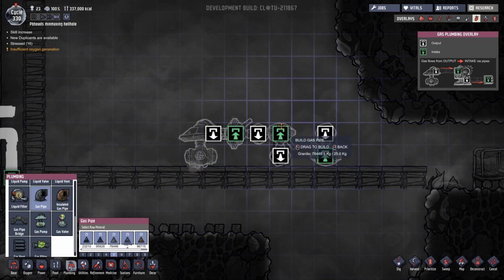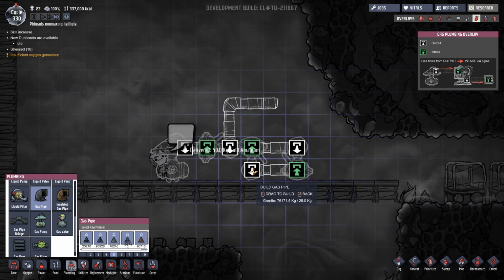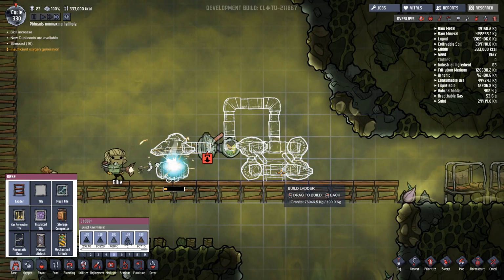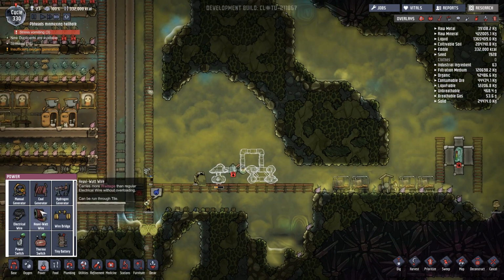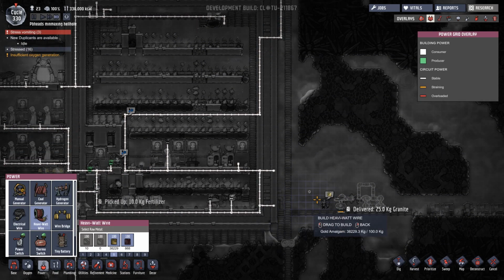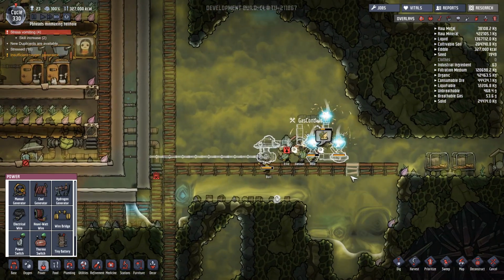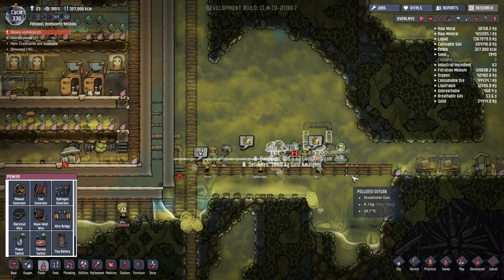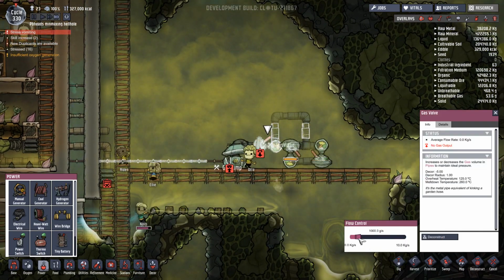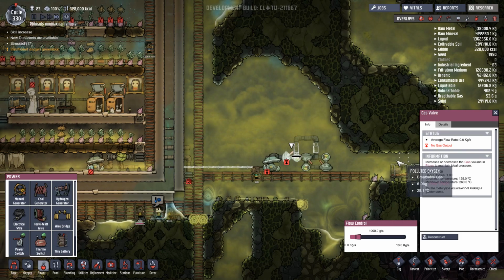So, you go up here, and then you down here. And then, no, you should be able to use that. And then I need to power this somehow. Heavy watt. I'm pretty sure this loop should be perfectly fine for our purposes. Come on, guys. I have science to do! Science, quickly! Doing science.